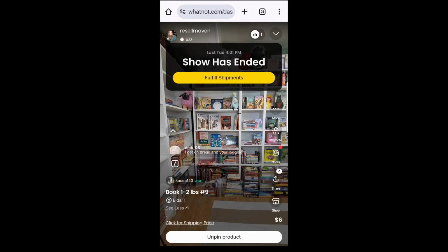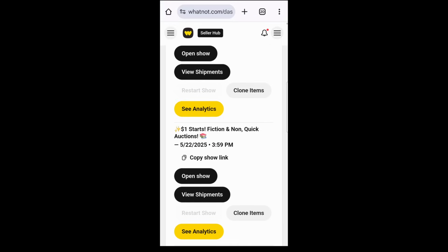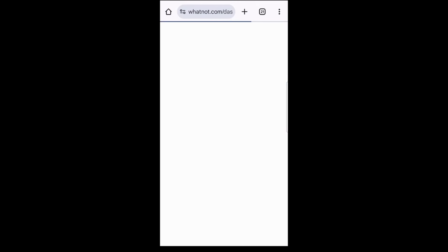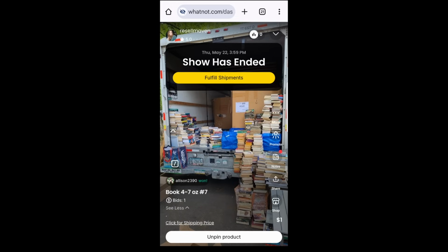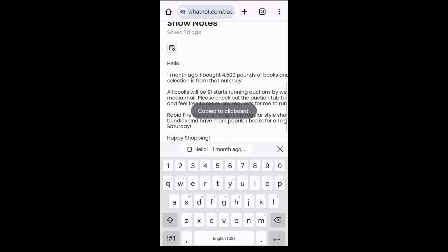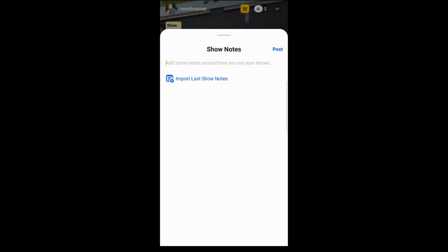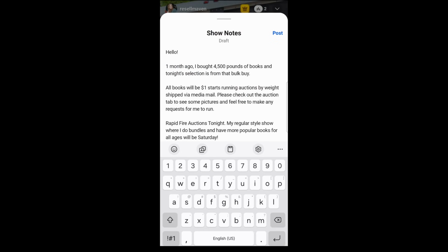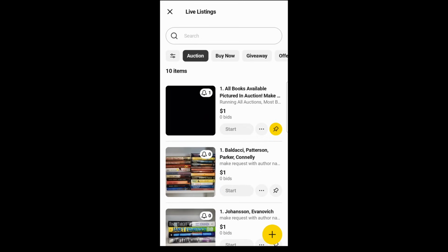So we want, it's actually not this show though. Hang on. It's this show, open show. And then now what I can do, instead of having to retype the show notes, I can click over here where it says show notes, and I can select all, copy, go over to my show notes, click, paste. So then I'll go in and actually do the giveaways and stuff here in a bit, but I just wanted to show you guys that very basic process.